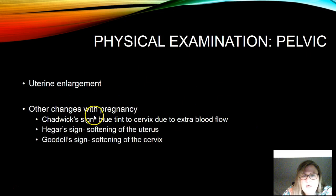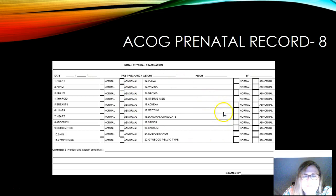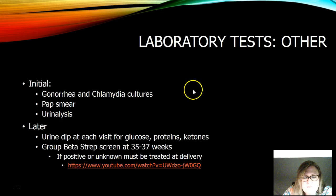We're also going to do a vaginal exam, looking for Chadwick's sign, a bluish cervix, Hegar's sign, softening, and Goodell's sign, softening of the uterus. We'll do pelvic measurements. We'll check from the front, from the anterior to the sacrum, and make sure there's enough room from front to back so that the baby can get out. But we also know there's going to be relaxing at play here, so this diameter is going to change a little bit. This is the physical exam. The provider does the pelvic measurements, and we do the bimanual exam.